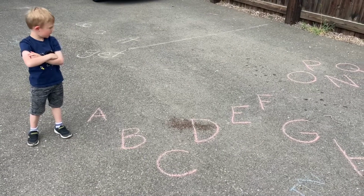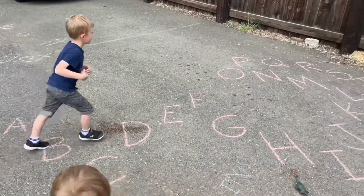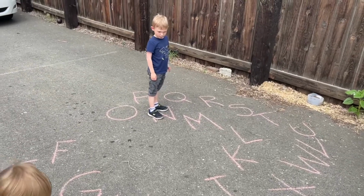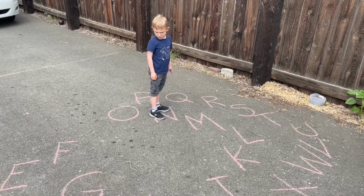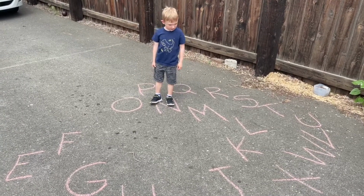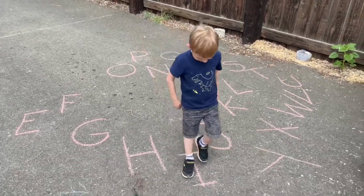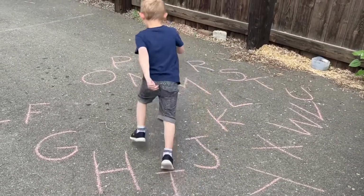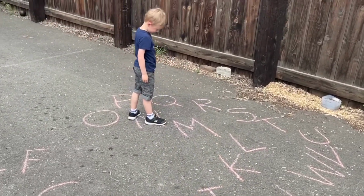We've got the ABCs all over on the ground, so I'm doing sight words with him. When he was little, we would just do letter ID, and he would just go jump on that letter. Now I'm giving him his sight words, and he's got to jump on the letters in that word to spell the word. I, and then what? In. There you go. What word is that?